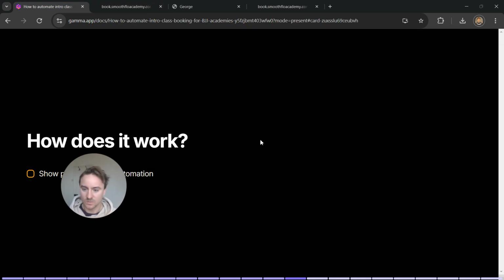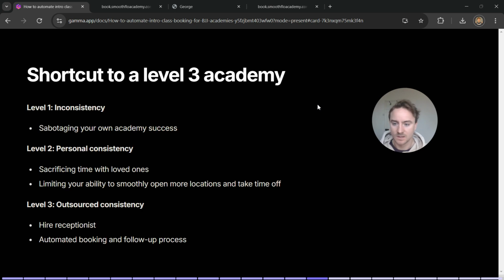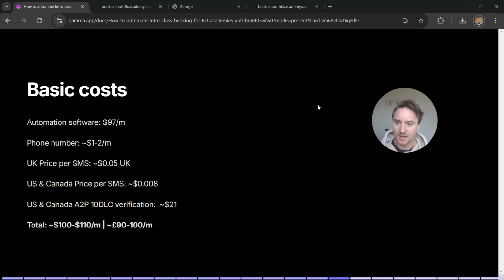And we can now go over the costs and everything associated with this, what you actually need to set up to get everything working. So this will help you get to that level 3. And here are the costs. So you can pause it if you want to have a little bit more of a look in depth.